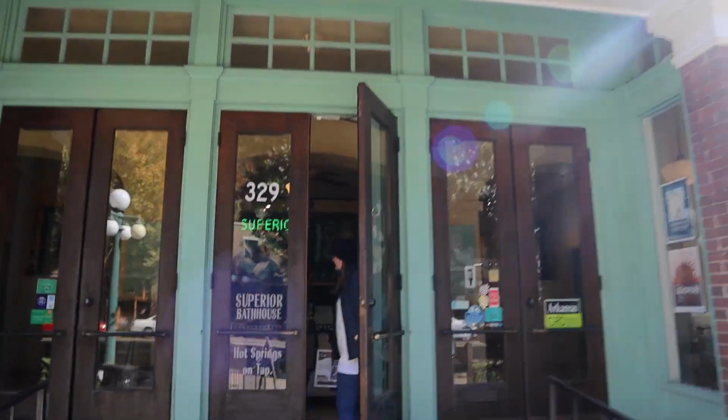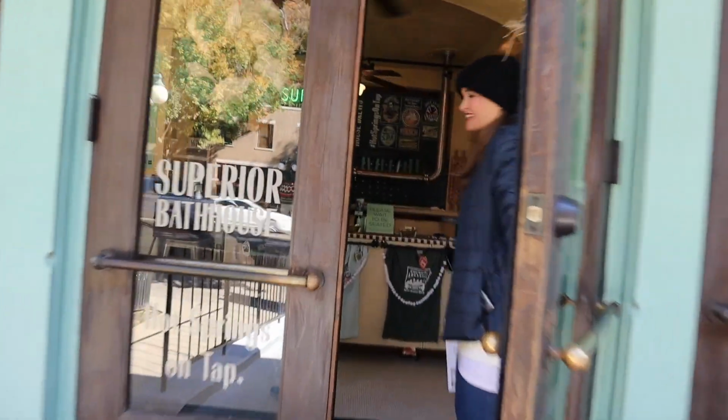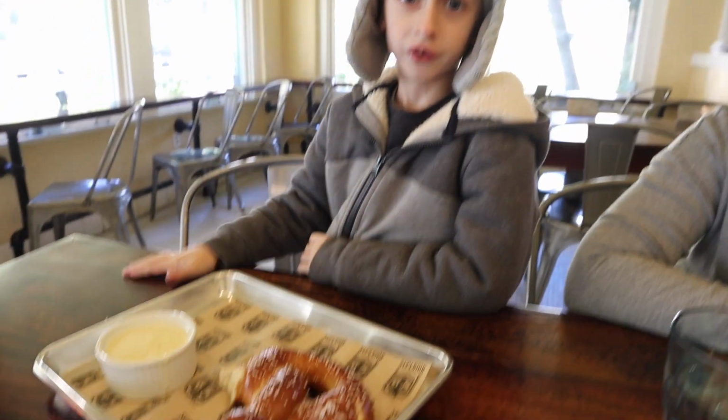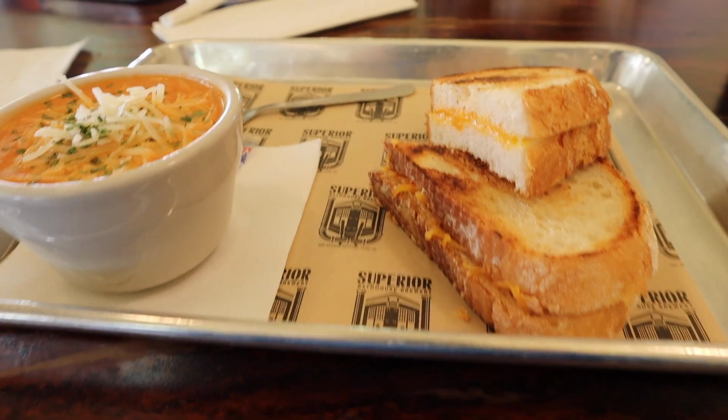For lunch, we visited the Superior Bathhouse. It's been changed into a restaurant. I enjoyed a delicious pretzel there while Mom and Dad had soup and chili. Dad ordered a root beer that they brewed right in the restaurant. He said it was one of the best he'd ever had. I guess the spring water makes it so good.